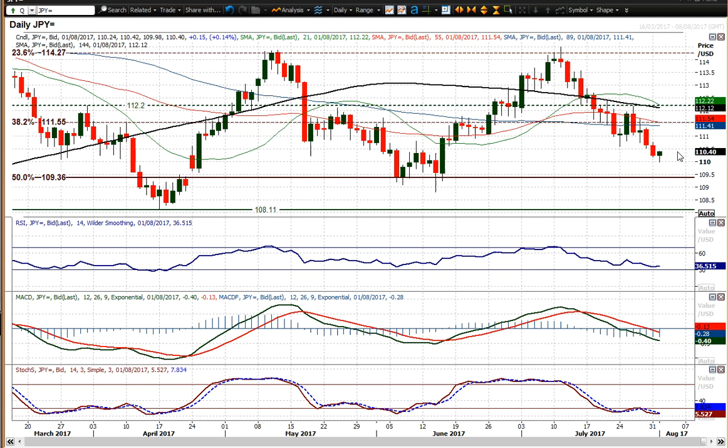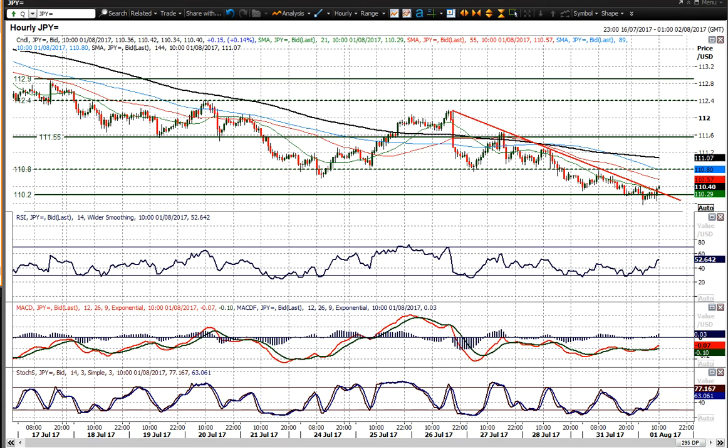You might see a bit of a bounce that ultimately just again finds overhead resistance and gets sold into. That old support of 110.60 starts to come back in as resistance. You can see yesterday's high was 110.80, really 110.77, which was again an old pivot that you can actually date quite a long way back. So 110.80 coming back in.